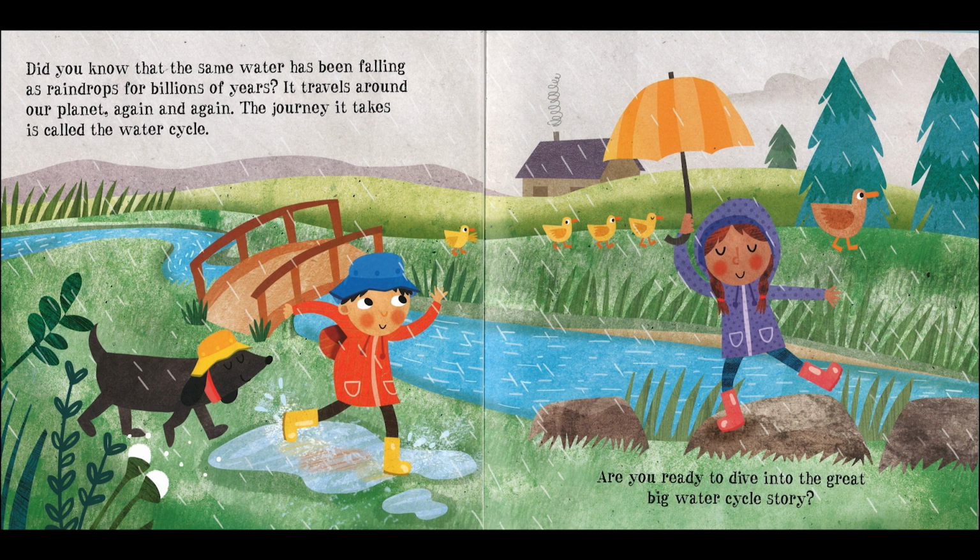Did you know that the same water has been falling as raindrops for billions of years? It travels around our planet again and again. The journey it takes is called the water cycle. Are you ready to dive into the great big water cycle story?